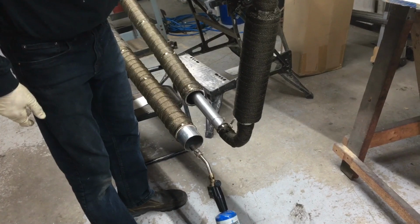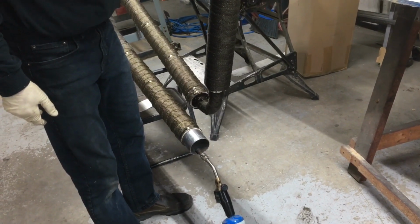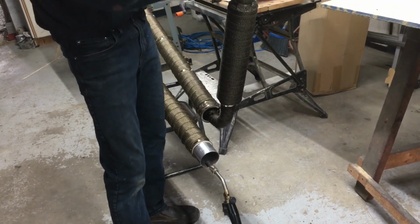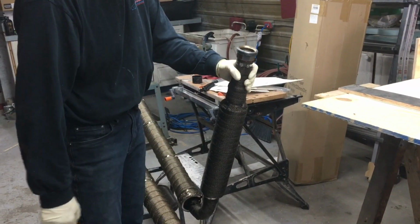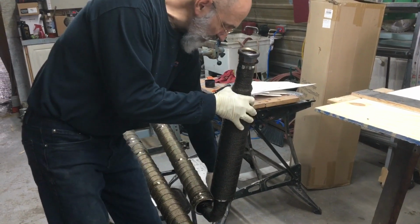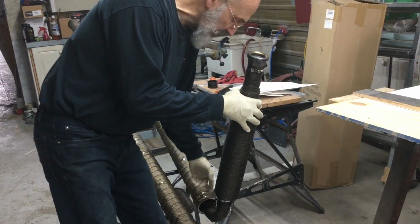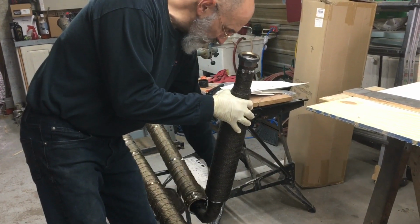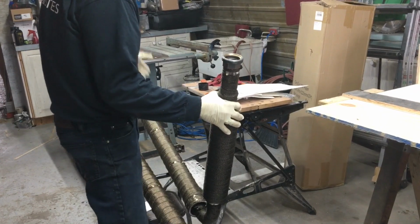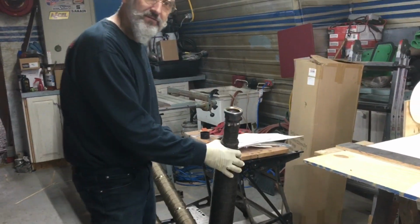So this one, the way it will work, is this will be in here like that. The hot exhaust from the Oasis will be coming through here, going up, shooting into the pipe, but it will be drawing cold air in all around it here. The hot air passes through, they mix, and it cools as it goes up the pipe.